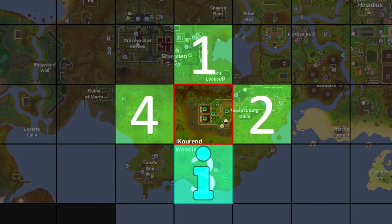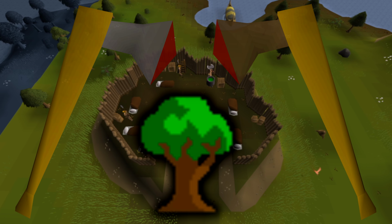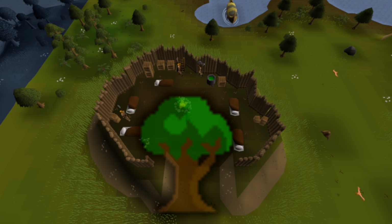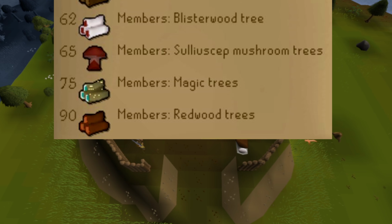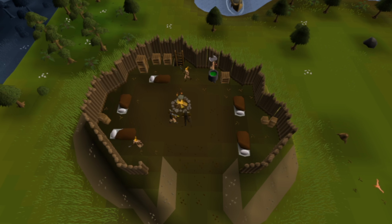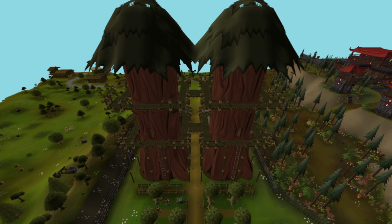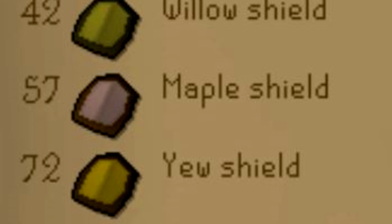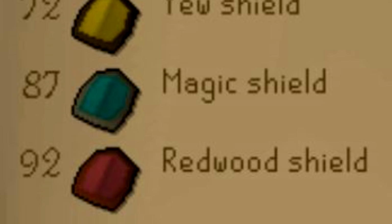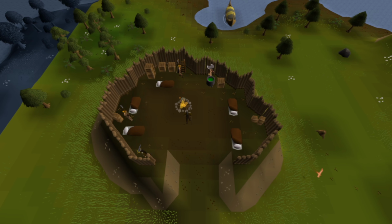Embarking on the South Kurend woodland chunk is set to be a marathon, not a sprint. It's home to barbarians known for their bronze and iron axe drops, essential for training woodcutting. To harness the full potential of this skill, I'll need to diligently level up my woodcutting to level 90 using an iron axe, which will enable me to cut the towering redwood trees. Additionally, I must advance my fletching to level 92, which is the prerequisite for crafting a redwood shield. Fingers crossed that I unlock a superior axe before fate decides to assign me this chunk.